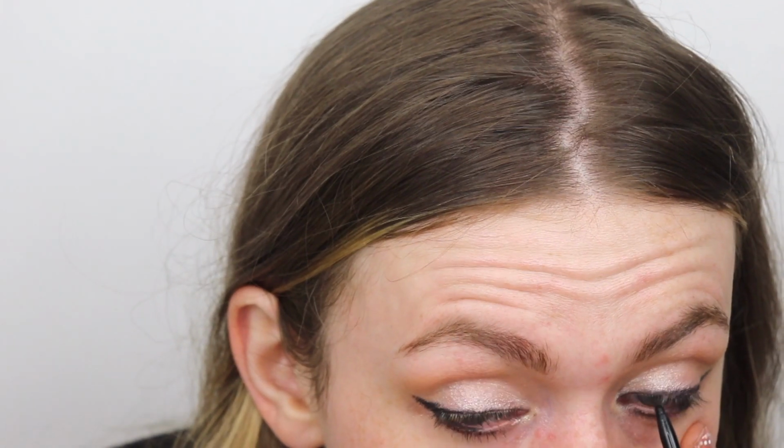The closer you go to your actual lashes, the more likely it'll stay on because it's not quite as wet. I would say so far the Maybelline one is doing a slight bit better of a job on the actual waterline and tight lining. Only a slight bit. So I'm going to go about my day. I'll do a quick check-in halfway through the day and we will see what's up.